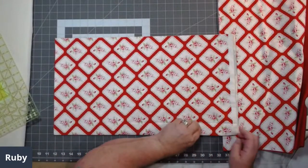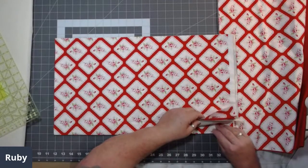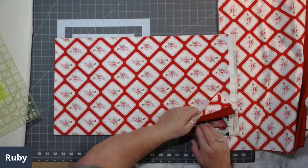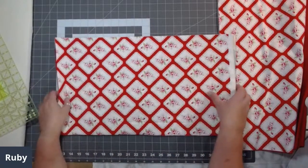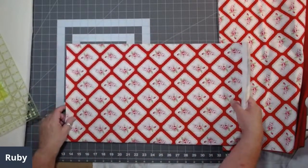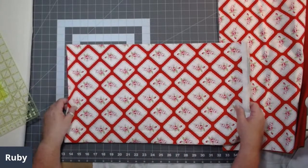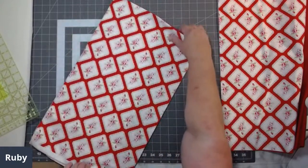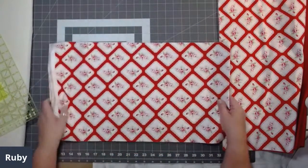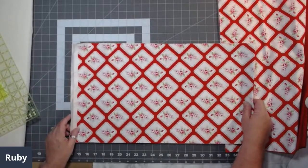Now we're making four bowl cozies. That had a crinkle in it. Oh no. Not a big deal. Okay, so we're going to take off all our folded edges here. Actually, no. Let's take off the selvages. That way, if I have pieces left over, I could probably use them. So I'm just going to move this down.